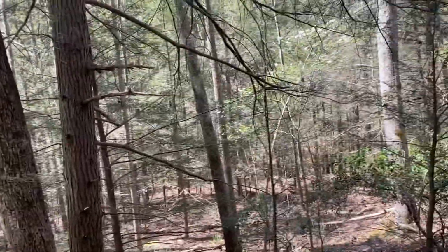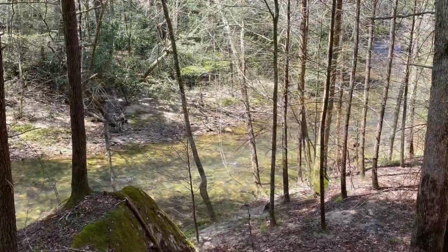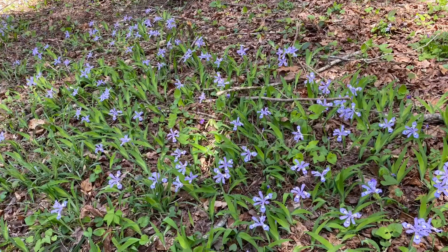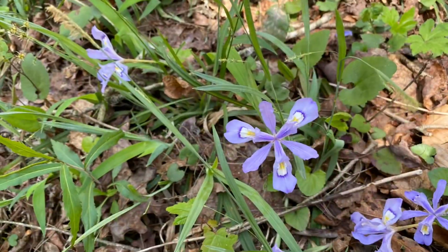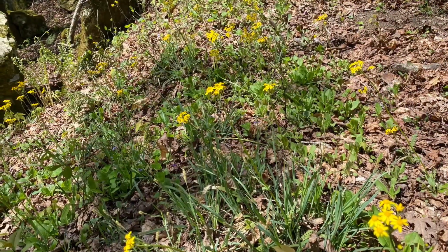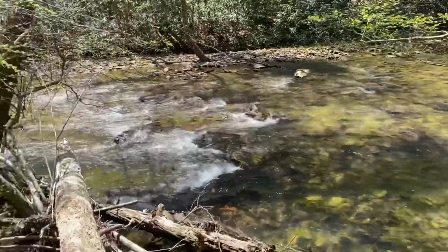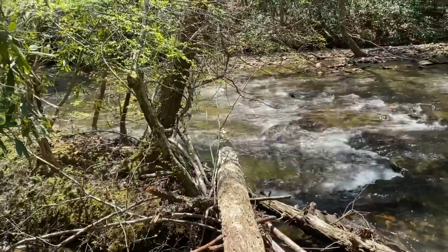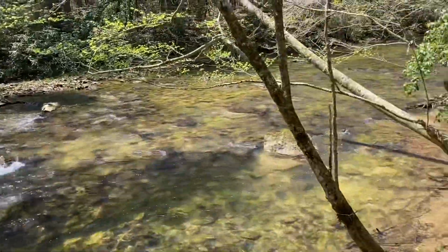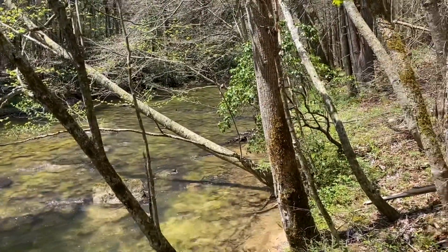All right, going on. This little Laurel Fork is such a gorgeous stream. We've been passing by a beautiful spot. That's a beautiful spot like this. I got to show a little of it. But man, I'd be down here all day long if I showed y'all all of it, but we got to head on up the trail.